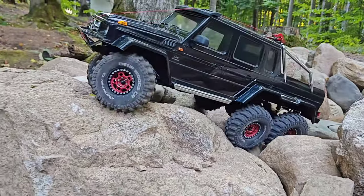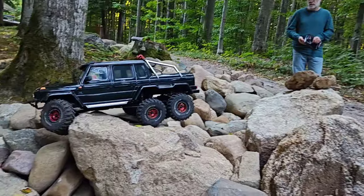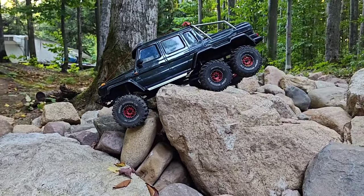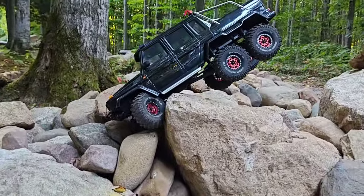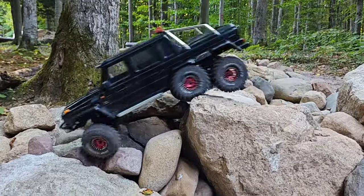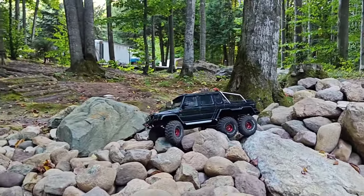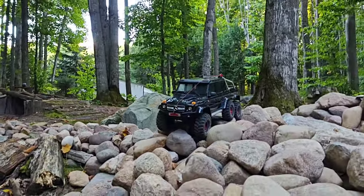Six by six reach. Four wheeling with a 6x6 school bus. Oh man, you are really hung up good. That first step is a doozy. Oh. Maybe forward and hard left or hard right. Try going forward and hard right. Keep going hard right. There you go. That wasn't around my head.